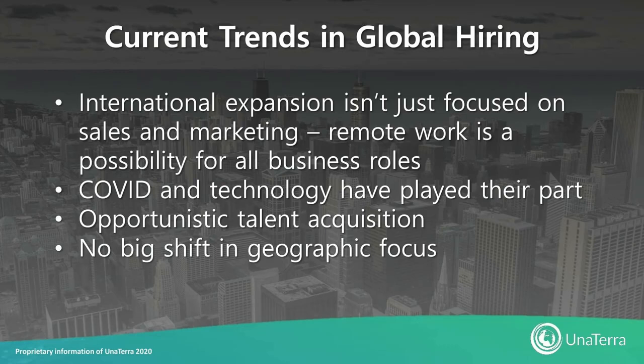But one thing, a final word, is that in terms of geographic focus, the work we do now is very similar to the work we did 1 and 2 years ago. And what we're not seeing is a massive shift into new and exotic markets. I would say our top 20 countries are probably broadly similar to what the list would have looked like a couple of years ago.